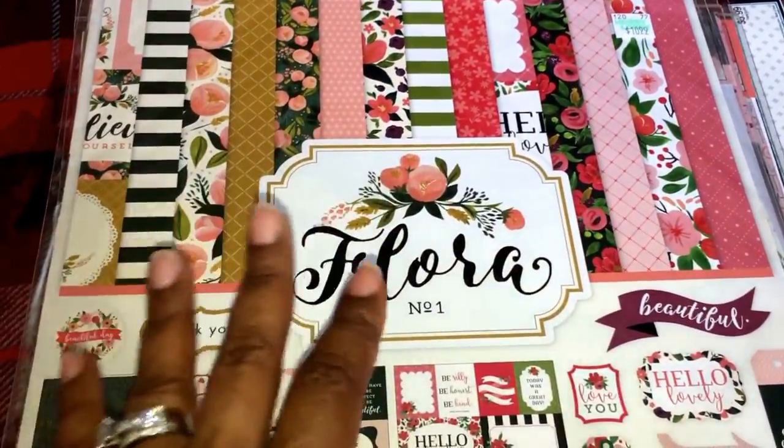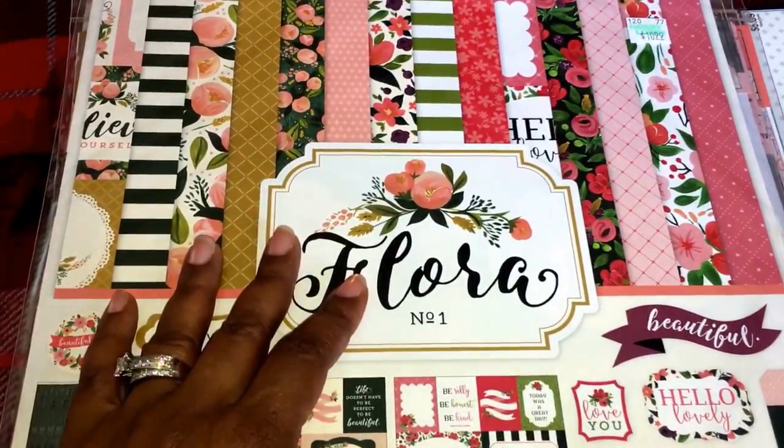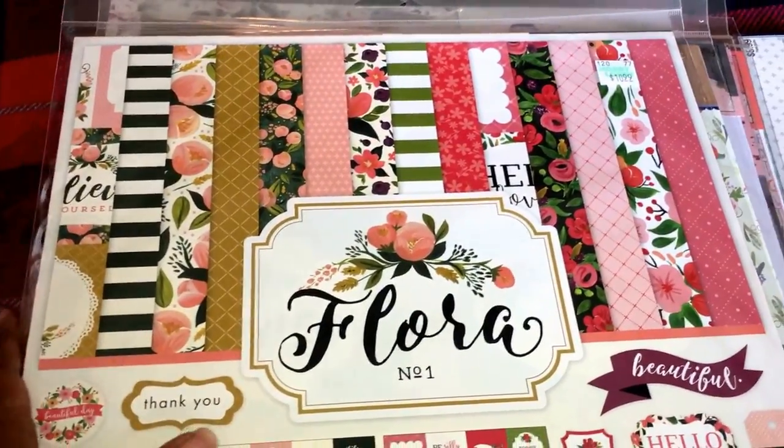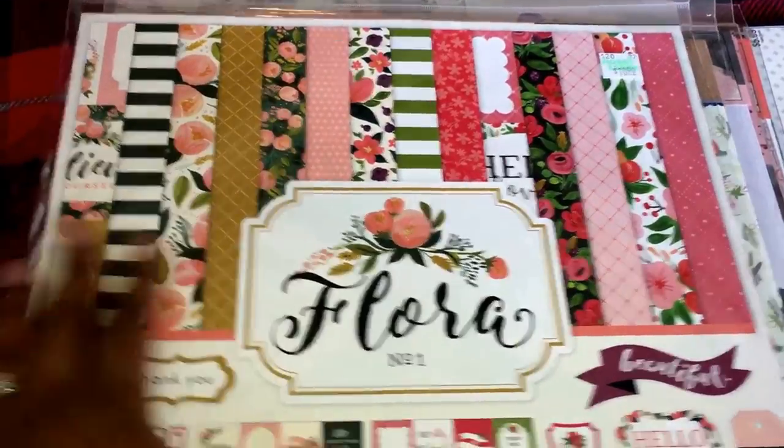Again, if you want to see more, I have probably 85% of them posted on my Instagram page, just taking pictures and videos in the store. I was completely overwhelmed in the store because it was so much. I was like, oh my God, okay.